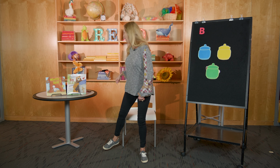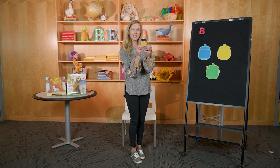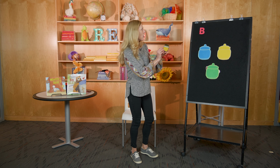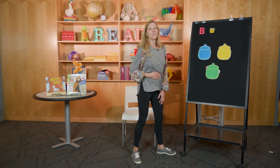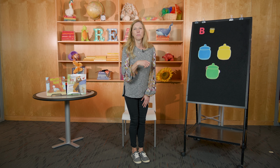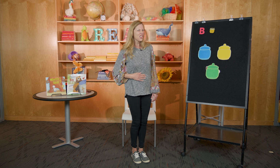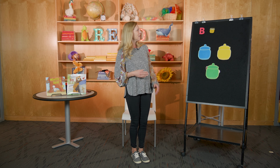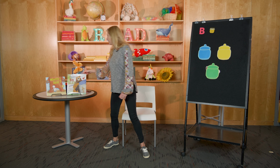I am. All right, here it is. Clue number 2 is, it's a honey jar. I love honey. I put honey in my tea, and sometimes I put it on my toast, and it's kind of sweet and sticky, but it sure is yummy. All right, let's look for clue number 3.